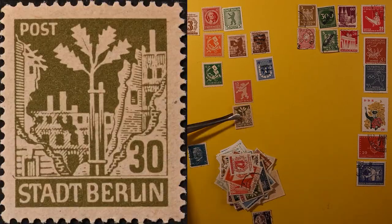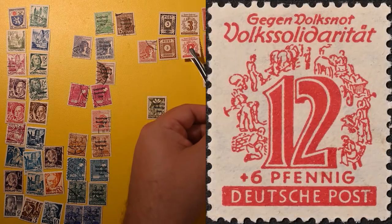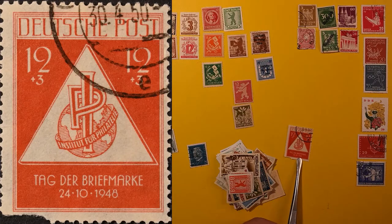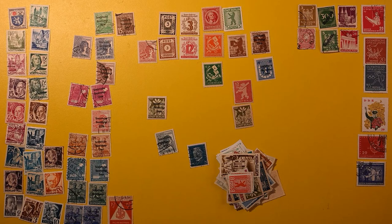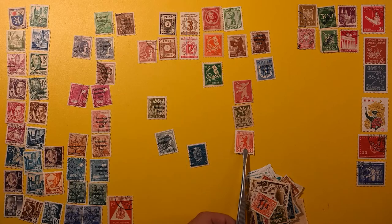And another Berlin. Another Rheinland Platz, part of that series. Again, this I believe is Soviet zone as well. Where do we put this? Maybe right down here for now. Oh look, these two came out in order. Wonderful.